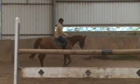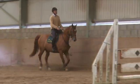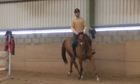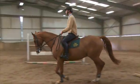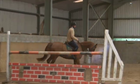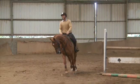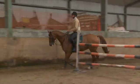Any time I work in here on the flat, I always work my flat work as if I'm on a course of fences, and it's always nice to have some poles on the floor that you can just come around and leave them work their own stride over it. And I always try and do as many circles as I can, because in the arena you're going to be rolling back onto a fence. You always try and get them coming around your inside leg, and then you can change them and they go on to the other rein.